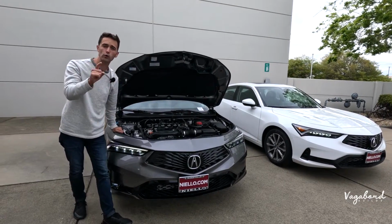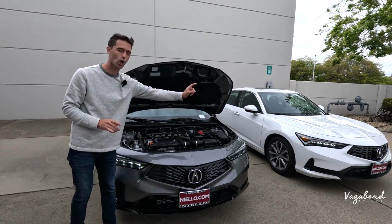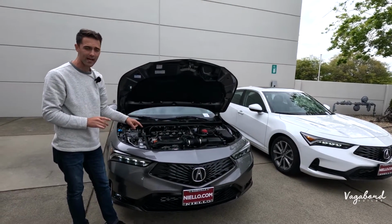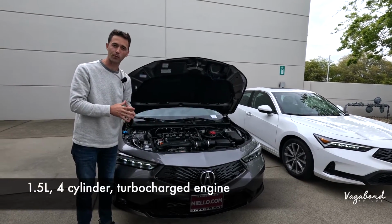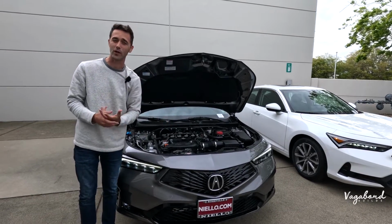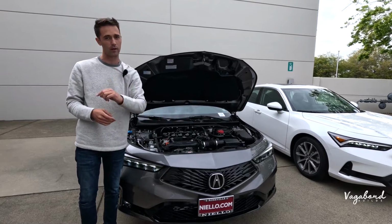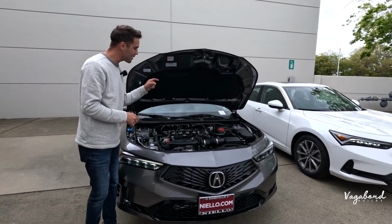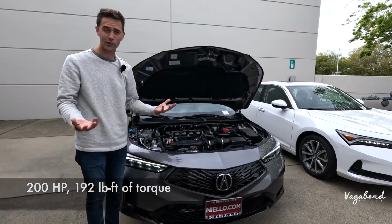Now there are no differences on the specs. You're getting the same exact powertrain in the non-A-spec versus the A-spec. It's a 1.5 liter 4-cylinder turbocharged engine, dual overhead cam VTEC paired together with a CVT transmission. Now you have the option of getting a 6-speed manual transmission. And it pushes 200 horsepower with 192 pounds-feet of torque, electric power steering.